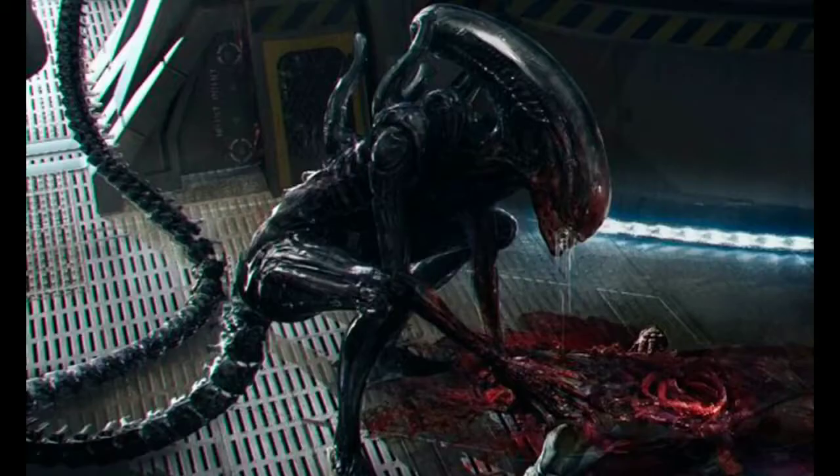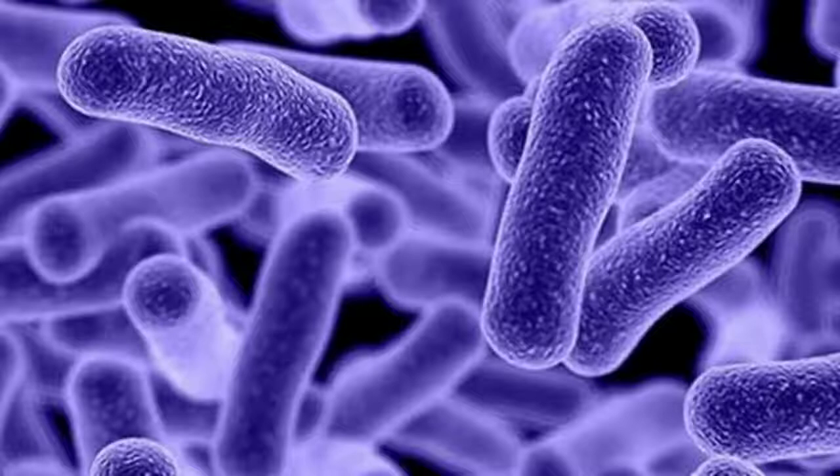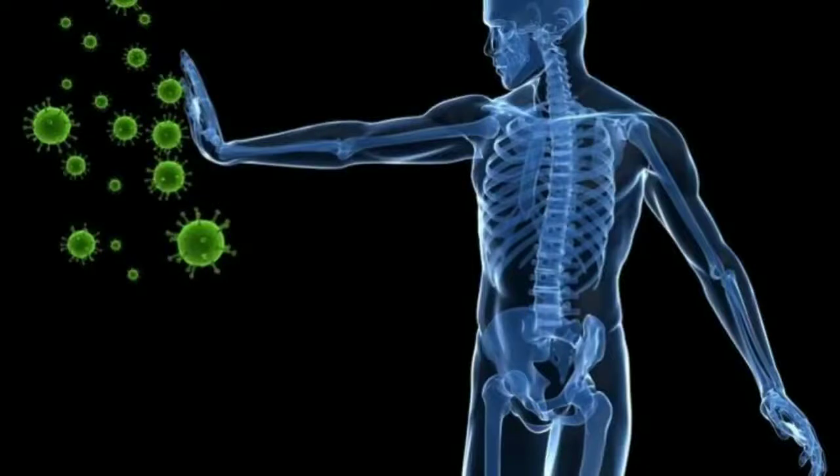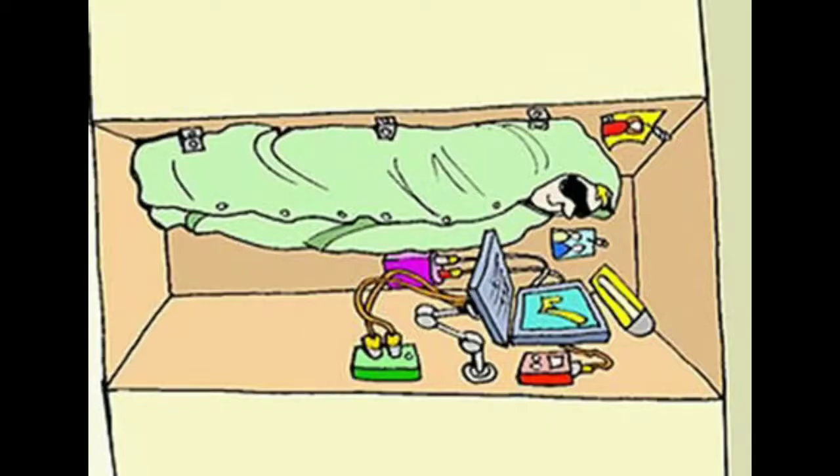And last, hostile closed environments. And I don't mean because you might encounter aliens on the ship. This will include immune system issues and increased exposure to germs because of the closeness of the environment. This can be guarded against by a healthy immune system. Also, staying healthy with the right amount of exercise, the right foods, and the right amount of sleep.